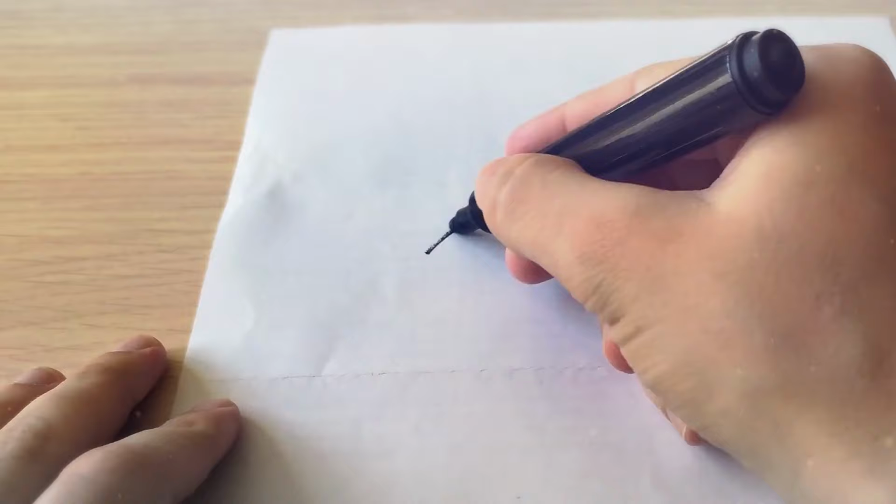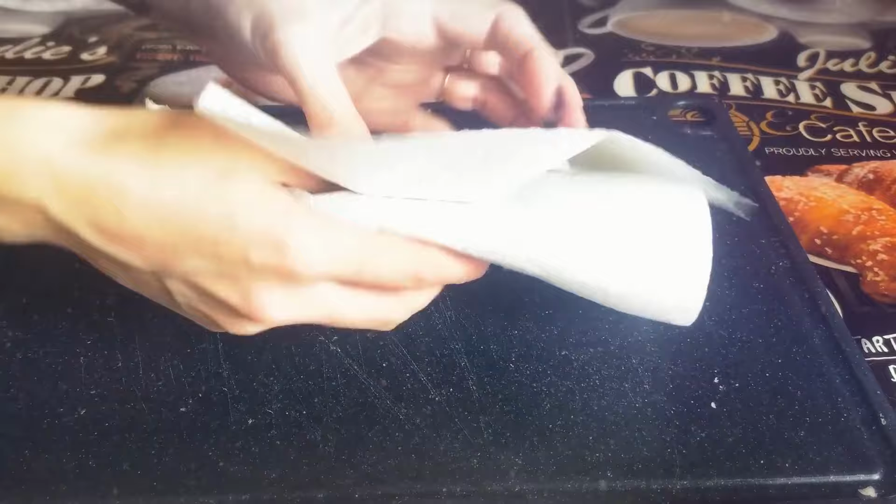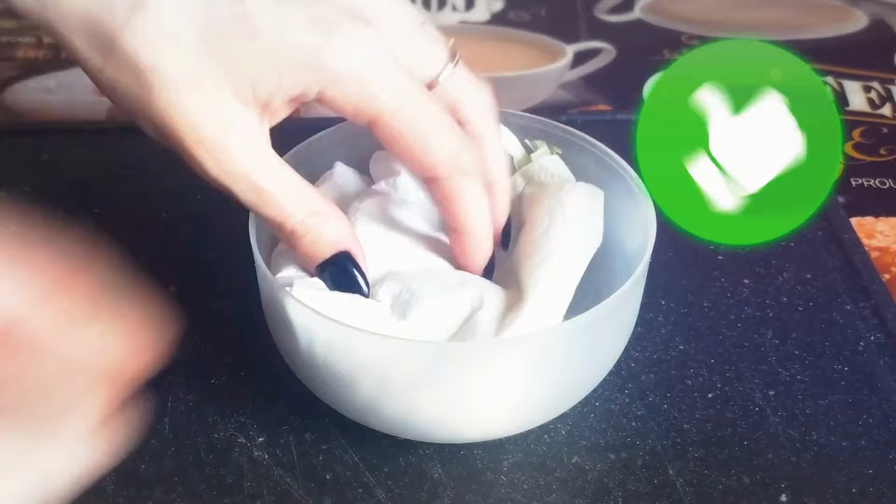Now, don't keep throwing away lettuce that goes black too quickly. Covering it with a dry paper towel and then placing it in an airtight container will help it keep fresher for much longer. This goes for any leafy greens you've got leftovers of.